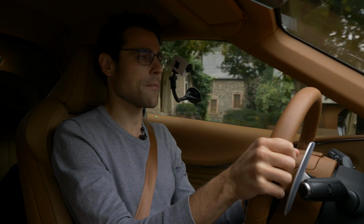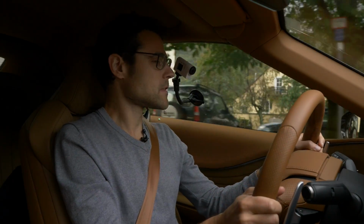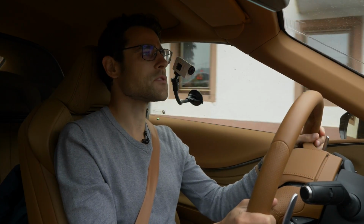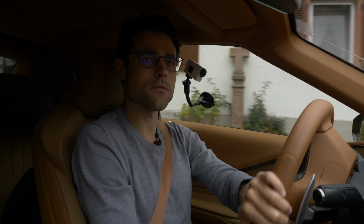Overview is, yeah, very limited here. To the rear, I can hardly see anything. To the sides it's of course cool that we don't have a B-pillar, so you can see to the sides. To the front, also somewhat limited. And in general, not the best overview in this car at all.